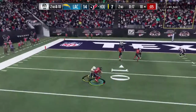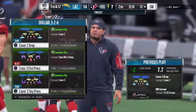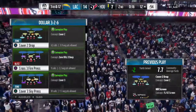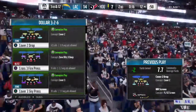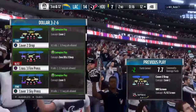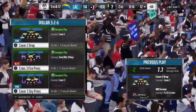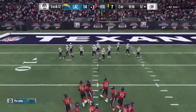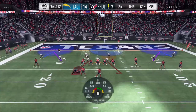On 2nd and 10, Watson. Completion left side to Miller. And now maybe they want some extra time to talk about this 3rd and long play as we'll get a timeout. As they stop it with 16 seconds to go in half number 1. This offense so far on 3rd down, 2 for 5 to this point. This is 3rd and goal.